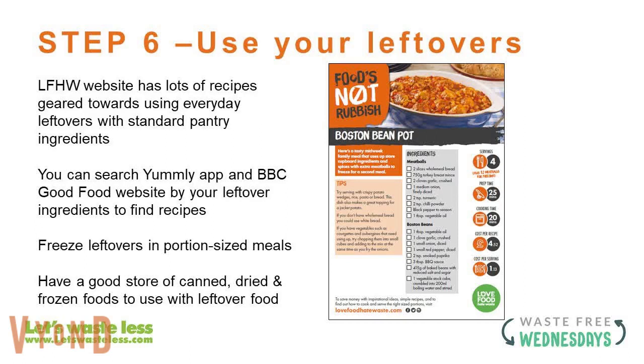You can freeze them. Because I'm on my own when Caitlin's not at uni, I just do 2 portions and stick one in the fridge, and then if I don't eat it 2 or 3 days later, it goes in the freezer. And then sometimes I give it to my dad. If I've got enough left over, I'll do a portion for my dad who's on his own.